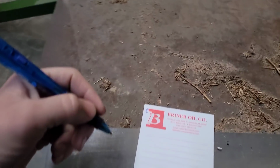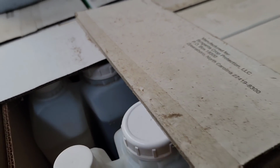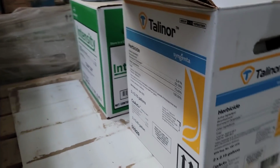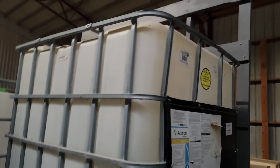I'm gonna write all this stuff down. Talnor. This is wheat herbicide. 1 box. That's technically they sell that in cases. Acuron. It's our corn herbicide. That one's a little more than 50 gallons.